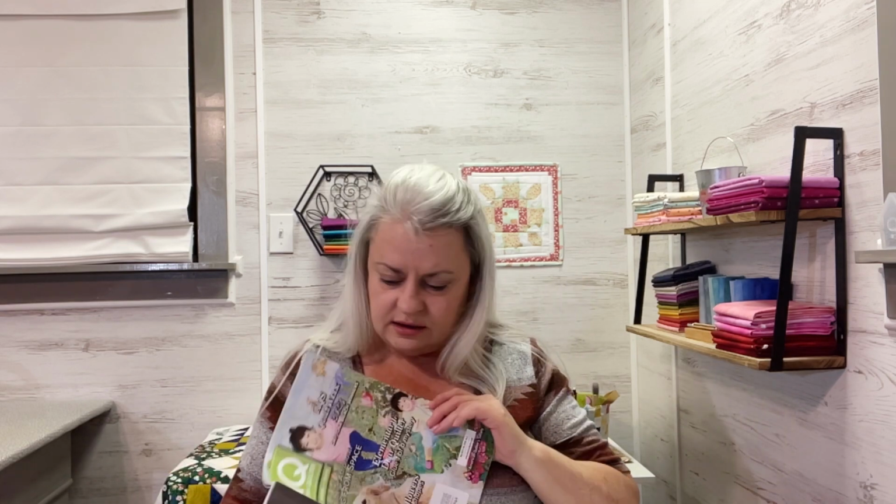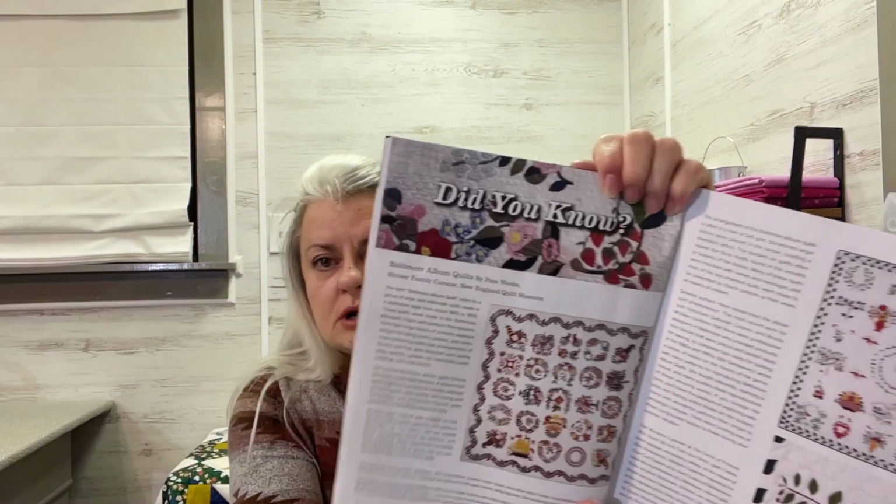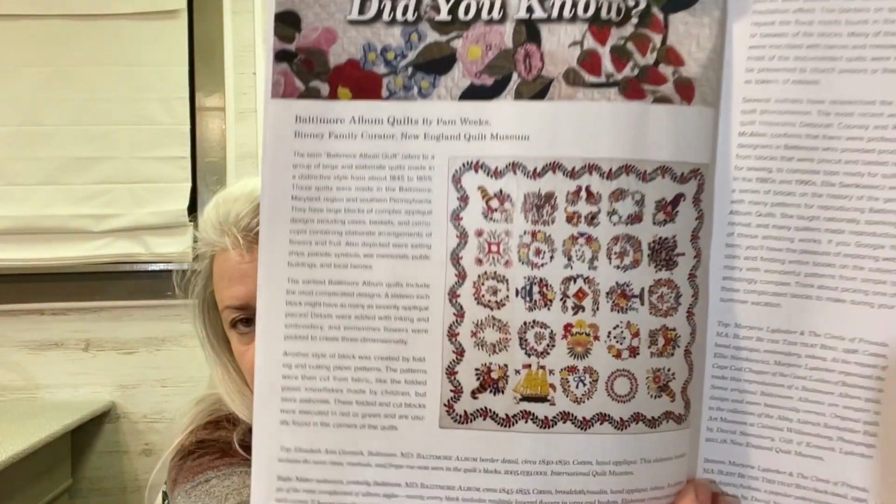I got a couple magazines. I got the American Quilter, and then I got the American Patchwork and Quilting. And in the American Quilter, there is an article, Did You Know? And it's talking about Baltimore quilts, Baltimore album quilts. You've probably heard of that. If not, I'm going to tell you what it is. I'm just going to read one little paragraph here. Well, maybe two. Quickly, stay with me.